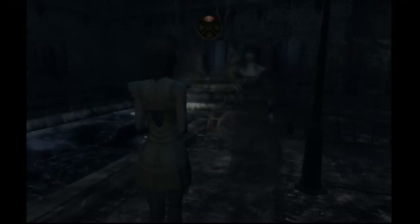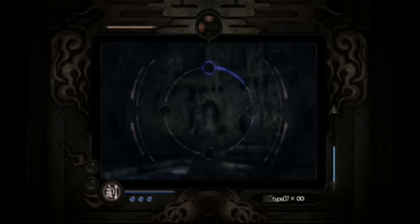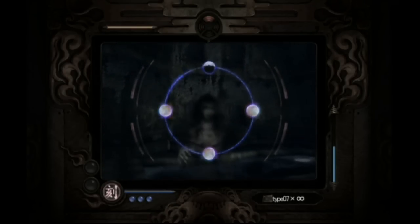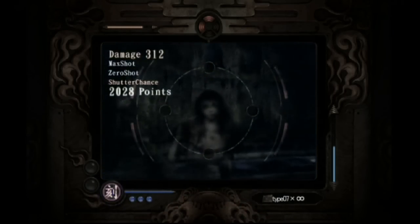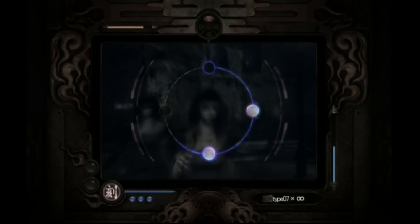Seems though that the woman in black isn't too happy with us trying to get to be friends with her friend. And I can honestly say this will probably be one of the first and hardest fights of the game, mostly due to just our camera being pretty underpowered.